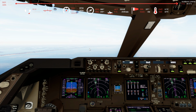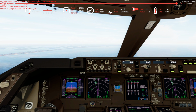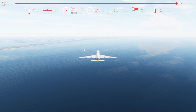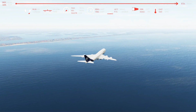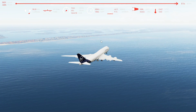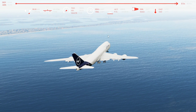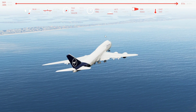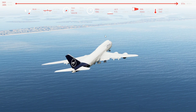Yeah, and then we will reach JFK in maybe 2 or 3 minutes. Delta 420, turn right heading 010, join localizer. Okay, we are still over the water, but the coast is in sight. Bit dusty today, but the airport is in sight, that should be the runway.